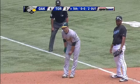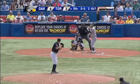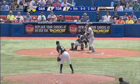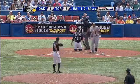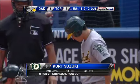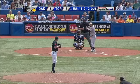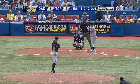Kurt Suzuki steps in with 2 outs. Suzuki hit his 10th home run of the season in the series opener. That was on Tuesday night. The leadoff home run was 7.